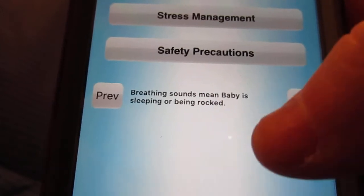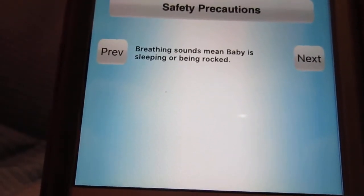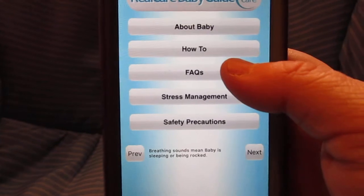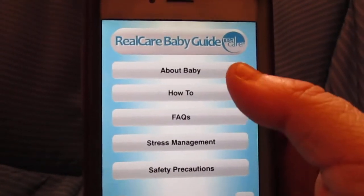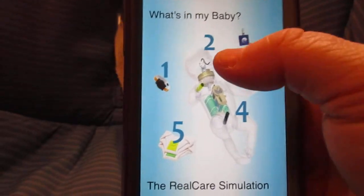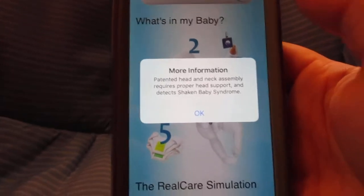And then we're back to the first tip about breathing. Then there are also these other spots in the app. There is safety precautions, stress management, FAQs, how to, and about the baby. You click on about the baby, and you can click on the various parts, like 2 for more info.